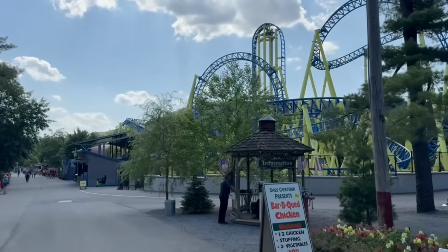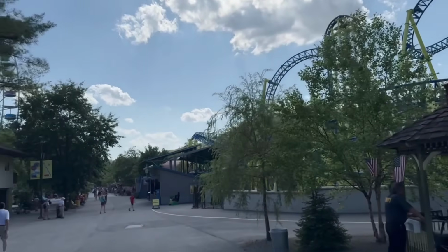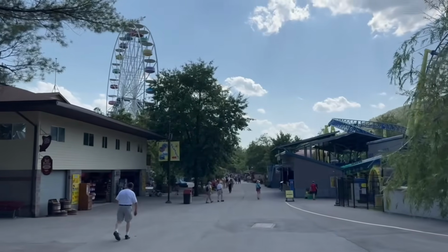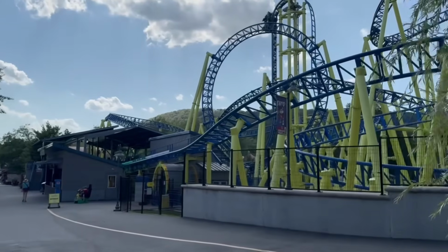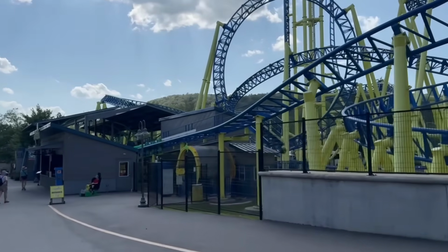Here is our family photo right there. Here we are, first visit to Knoebels. Walking in the park, didn't have to pay for parking, so that's already a good thing. Watching rides run, this is just an awesome little park so far. I love the look of it, love the feel of it. It's great.